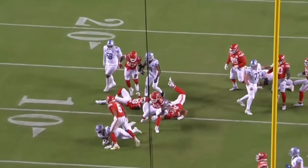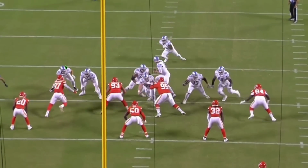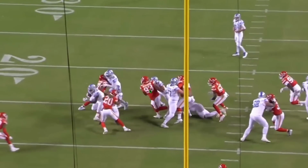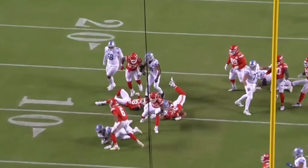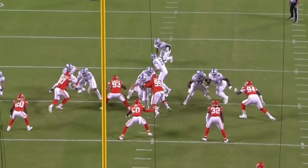The running back hit it, run hard. Really nice job up front. Great design by the Lions. But again, focusing on the rookie here, bodying up a three technique and driving him into the ground like that, that is awesome stuff from the rookie.